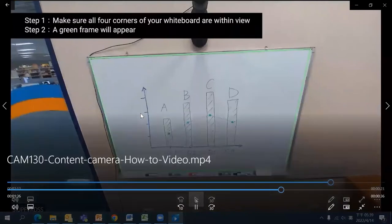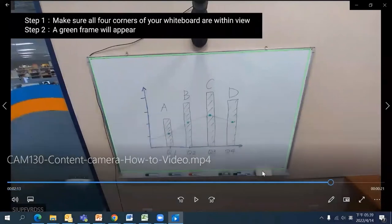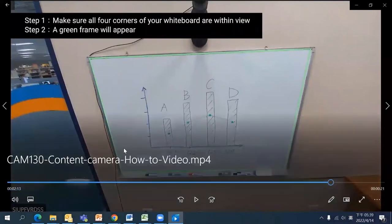Now in here, make sure all four corners of your whiteboard are within the view. After that, you will see a green frame, as here shows, the green lines will appear.